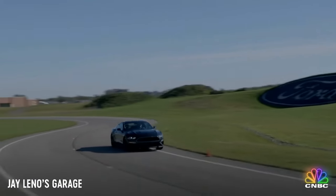You know, it's kind of like every time you get in a DB5 Aston Martin, you always get that James Bond theme in your mind. And it's like same thing when you get in this Bullitt Mustang, suddenly you become Steve McQueen. Not really, but you can sort of pretend.